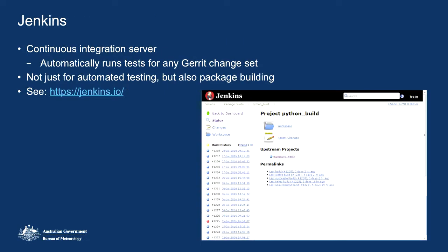Now for some more about Jenkins. As I mentioned, Jenkins is a continuous integration server. Like Gerrit, it's also written in Java. It's open source, licensed under the MIT license. It has a plugin for connecting to Gerrit, which makes things easy for integrating the automatic running of tests with code reviews. We have a Jenkins Gerrit job for most of the Python packages that we run through Gerrit.